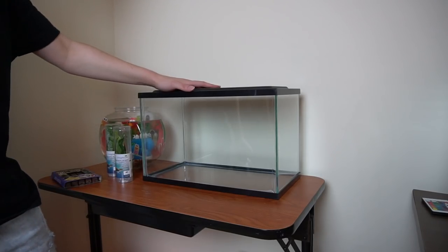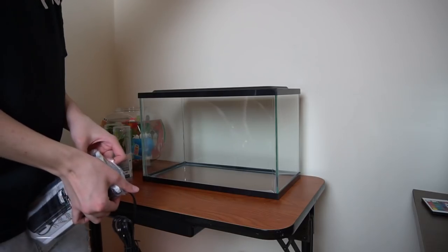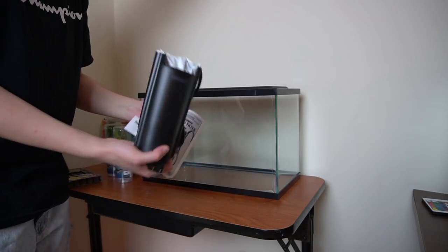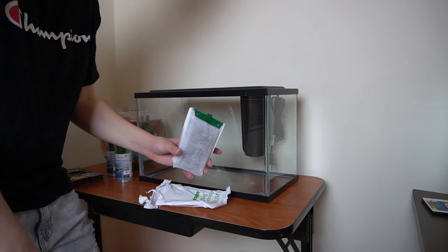So this is where this 5-gallon tank is going to be sitting for right now, but here is our filter. I want to go ahead and open this up. Like I said, it comes with this filter right here, but honestly, I will probably be getting a new one. By the way, one thing I really want to tell you guys is that you do not want to be changing these filters all the time.